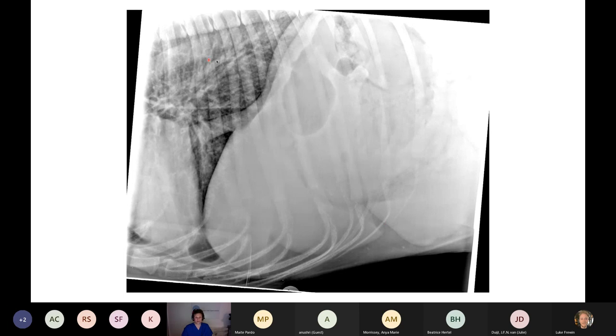What do you guys think the structure is here? So there are two soft tissue opaque linear opacities just bisecting the dorsocaudal thorax in this dog. And it's not a trick question, nothing too complicated. What could that be? Megaesophagus? Yeah, absolutely. So this dog also has a megaesophagus.